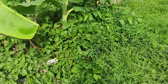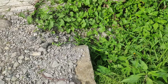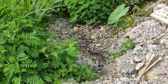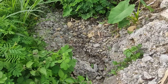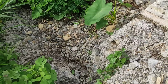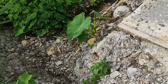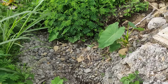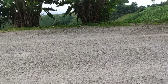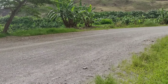Then we were supposed to have another culvert here on this side, but none has arrived yet, so I'm contemplating having a couple of hollow blocks just to fill up the side here and then put rocks and stuff on top. When this road gets concrete, which, I mean, it will happen.